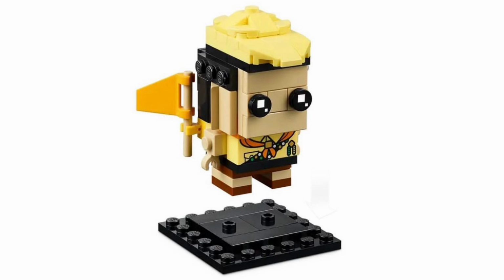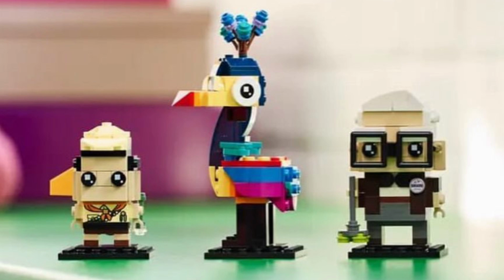Russell also looks pretty good as well. Love the flag that they've given him, and he's got some really nice printing there on that tile piece to represent the torso. And Kevin also looks really good as well.